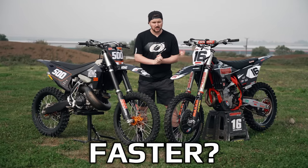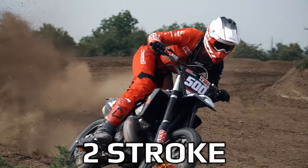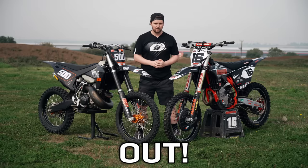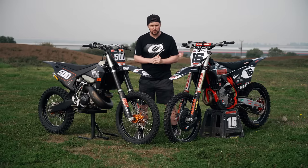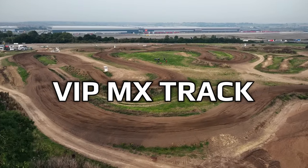Which bike is faster? This very special fuel-injected 500cc two-stroke or this 450 race machine? Let's find out. I've got my pro rider friend Tom Grimshaw with me today, and he's going to take these two bikes, our 500cc two-stroke and his 450 race bike, for a couple of hot laps to see which beast is best. Let's take the 450 for a spin first, and I'll introduce you to Tom.